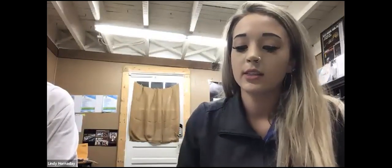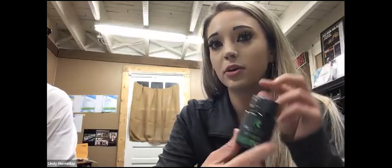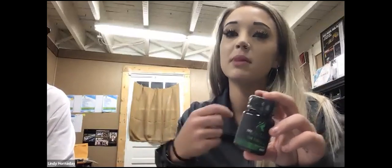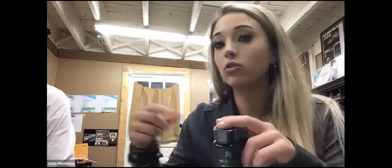Another one is the milligram per serving. I think a lot of people have a misconception that when you get a capsule bottle that says 1,000 milligrams, there's 1,000 milligrams per capsule. With products like these, it's not like an Advil or ibuprofen where when it says 200 milligrams, that means per capsule. So it's 1,000 milligrams in the entire bottle, and each capsule actually is 33.3 milligrams.